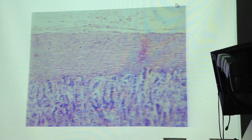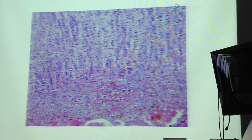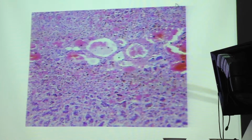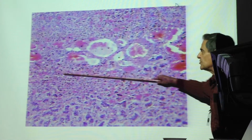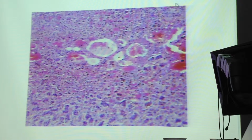This region here is part of the cortex, the adrenal cortex. All of this is cortex. And we get down to here. This is medulla. Now, the medulla, you can see, has a lot of blood vessels. That's what gives you this pink color here, blood cells. So let's look at the medulla first. Now we're going back into the cortex here. There's cortex up here. This region here is medulla. Lots of blood vessels, full of blood cells.